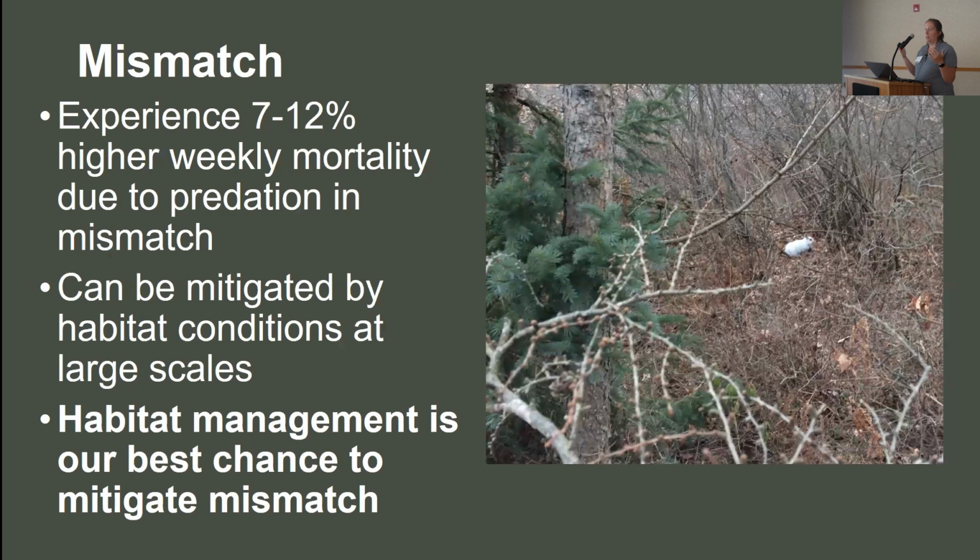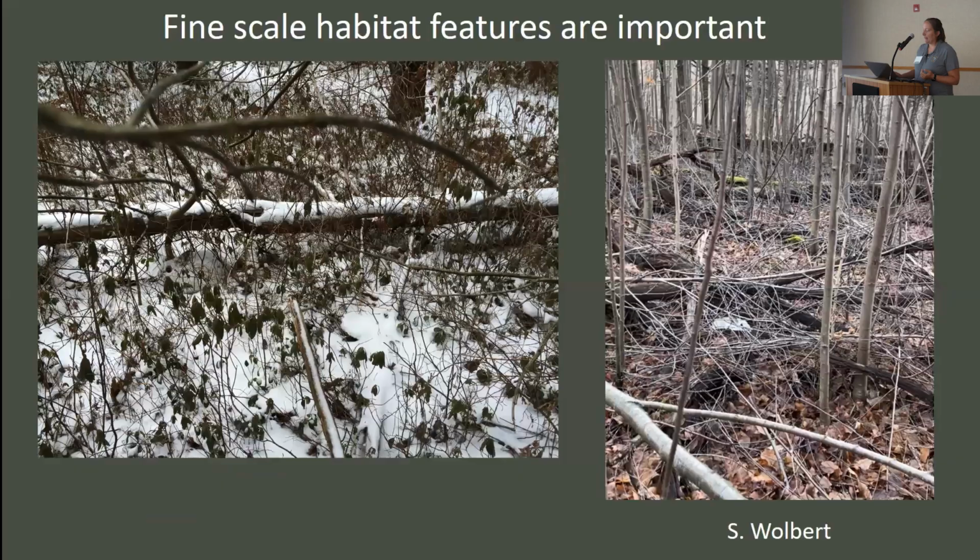And that all leads into the biggest concern we have with this species related to conservation, which is mismatch. A white snowshoe hare on a brown background, that's a snowshoe hare in mismatch. Research has shown that hares in mismatch have a much higher vulnerability to predation. However, research has also shown that through management, through specific habitat conditions at large enough scale, we can mitigate that disadvantage. Habitat management is our best chance to benefit this species.